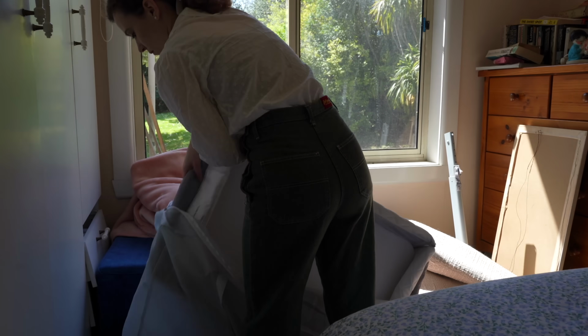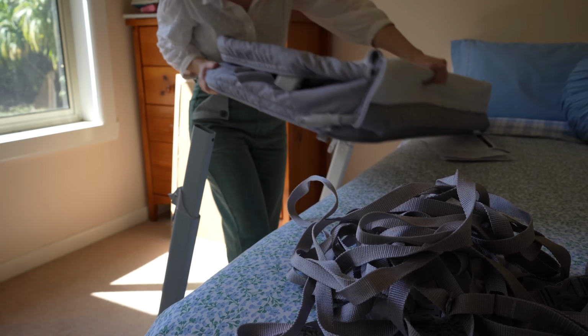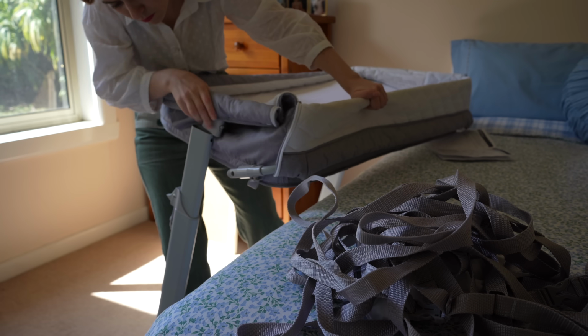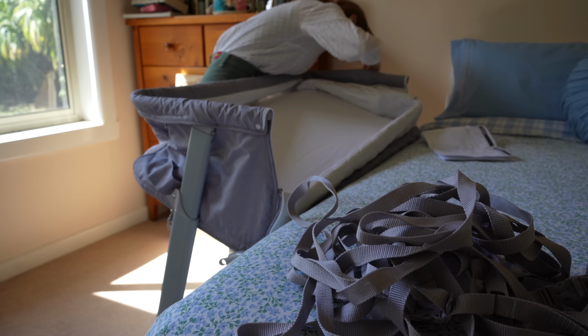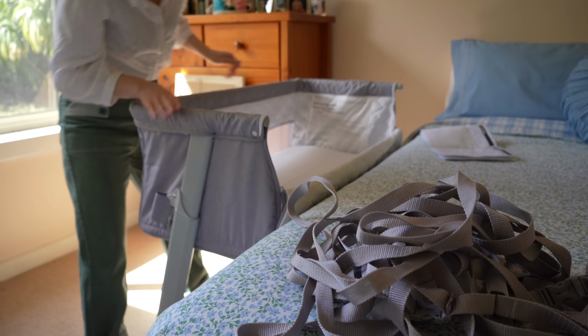Now with the washing drying out in the sun, back to April's room. James and I have been picking up stuff from Facebook Marketplace, so April and Colby are all sorted by the time they arrive here. We picked up this co-sleeper, which was in great condition, and I attached it to the side of April's bed.